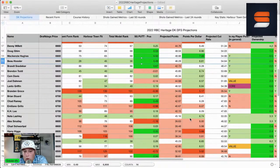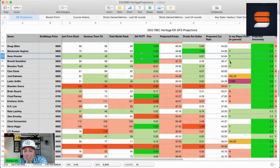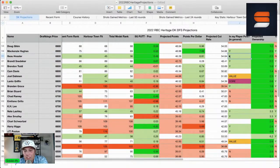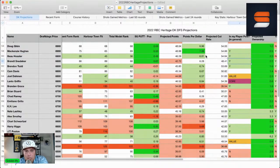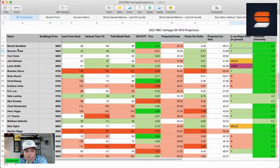We talked about Beau Hossler there a little bit, kind of talked myself into playing him actually after doing a little bit of a deep dive there. Has some upside, but just a GPP play. I wouldn't be playing him in cash. I wouldn't be playing him in any of your single entry stuff. Just more of a pure upside flyer type of thing.